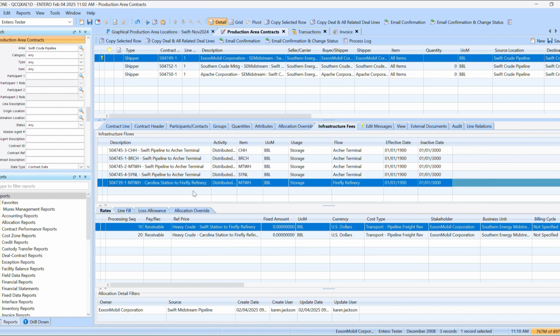The benefit to your team is no more manually matching contracts to movements. eONE does the heavy lifting, so your commercial and accounting teams are always working from the same data.